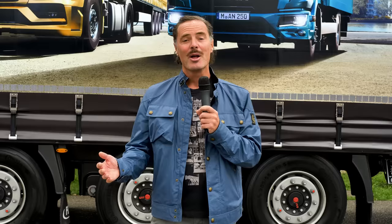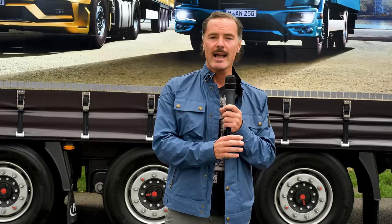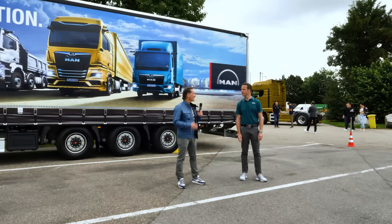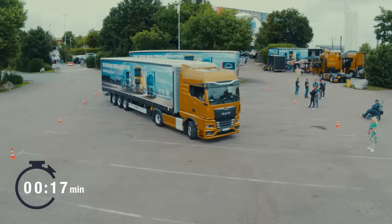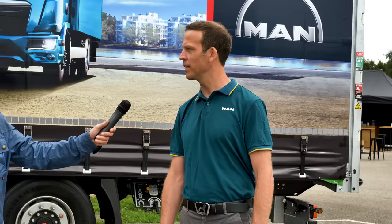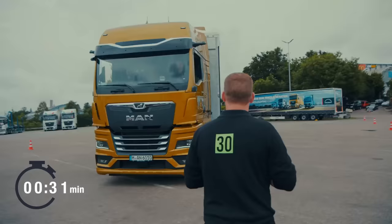We are also here because MAN has set up a little challenge. It's called the MAN OptiView Challenge. That means experienced drivers and some celebrities have the chance to first try out the new MAN OptiView. Let's get a little bit deeper into it. What are the different kinds of maneuvers that the drivers have to perform? The task will be a kind of slalom. And I think the biggest challenge is the reversing. Yeah, because they need to park the truck, so to speak, in a narrow place.